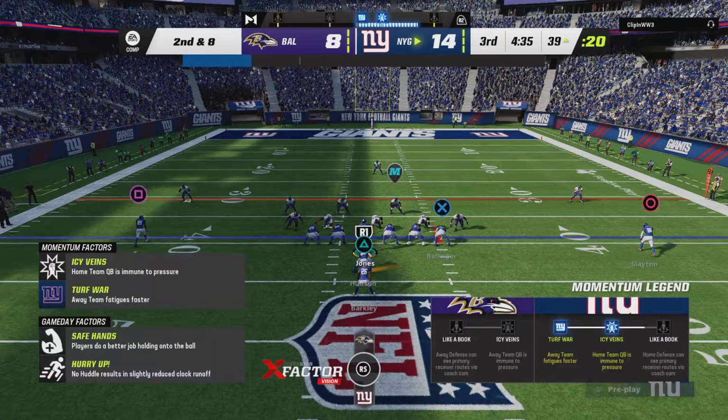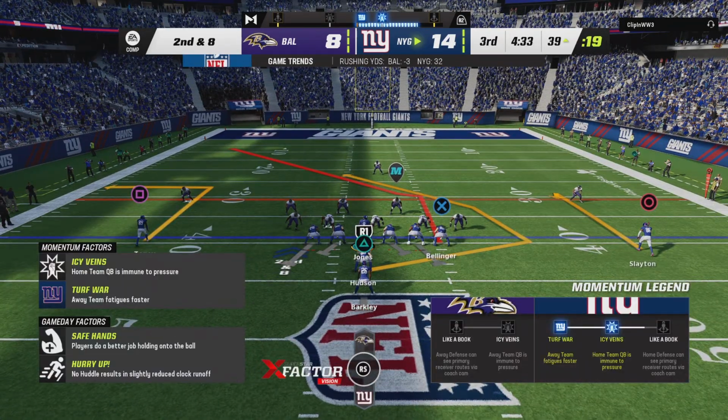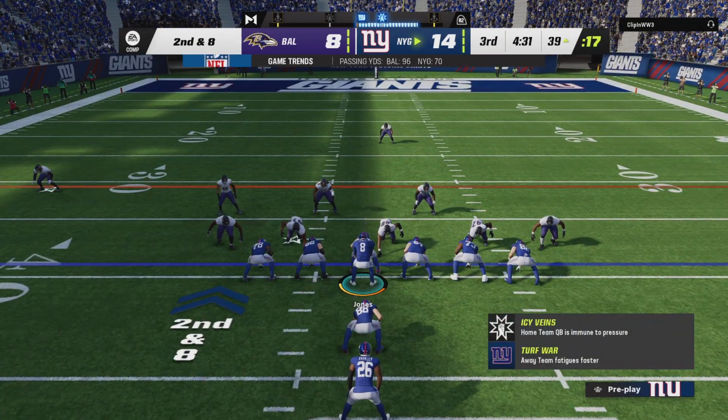Calais Campbell on the stop. The last run good for 2. Here's 2nd and 8.